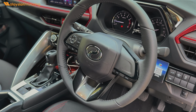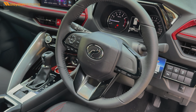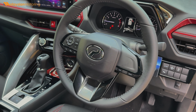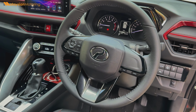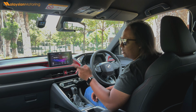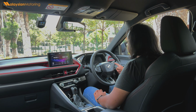Now, the most obvious thing in this car, however, is the steering wheel, which is nicely leather wrapped. It feels very nice to use, and you have lots of buttons here and down here. But of course, from this view, there's no doubt you would have noticed that this spoke is remarkably empty. And that's because this car does not offer things like adaptive cruise control or lane centering. It's got lane departure warning, but no lane centering assist, which means that this is just empty.